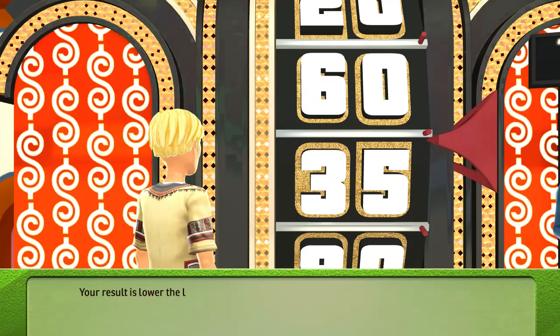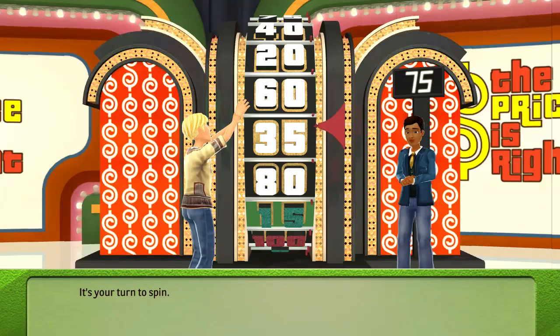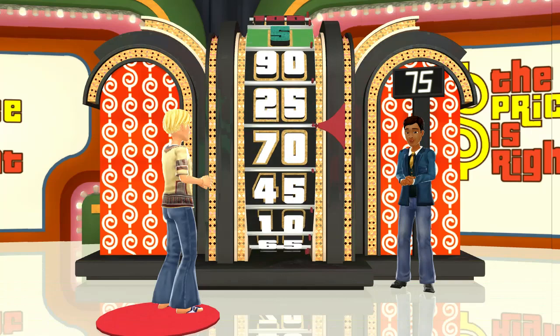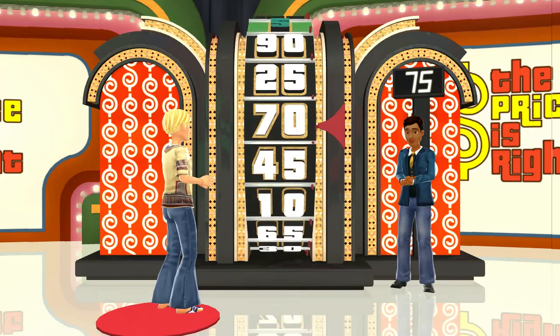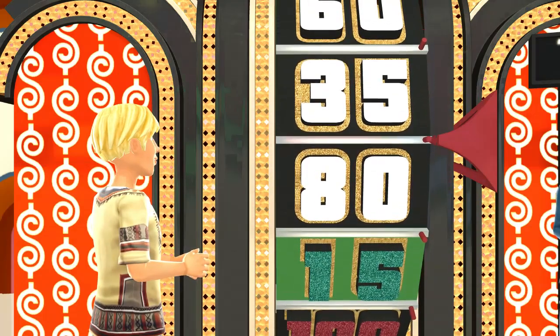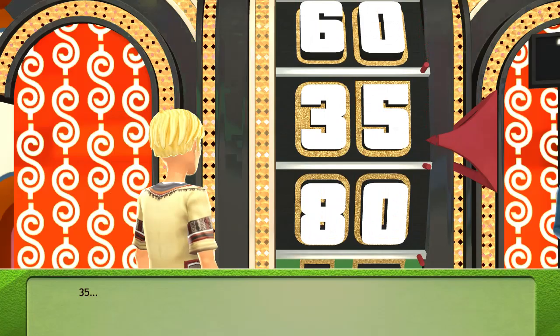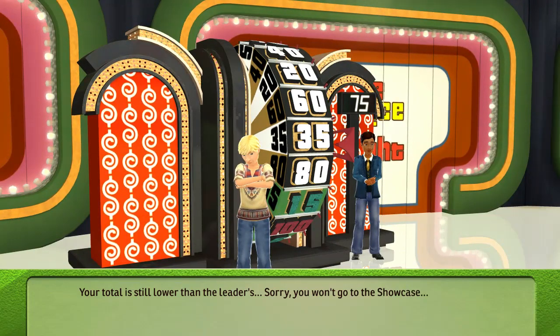Your result is lower than the leader's. You have to spin the wheel again. It's your turn to spin. 35. Your total is still lower than the leader's. Sorry, you won't go to the showcase.